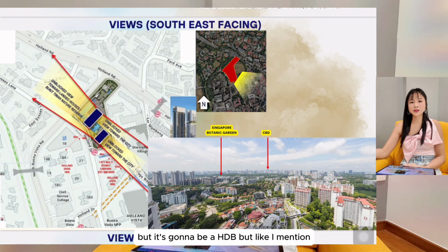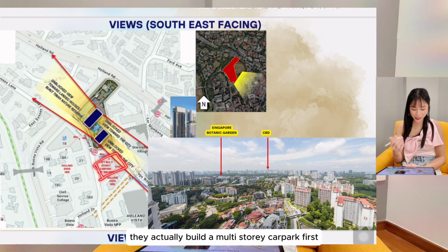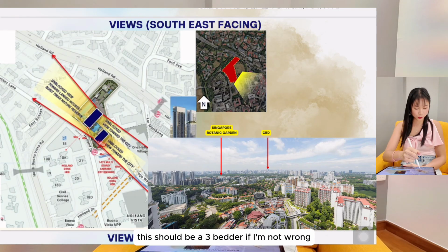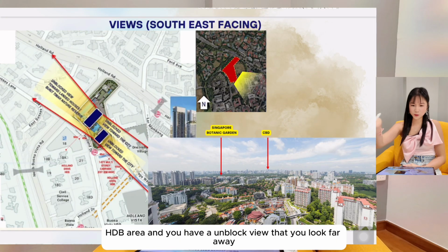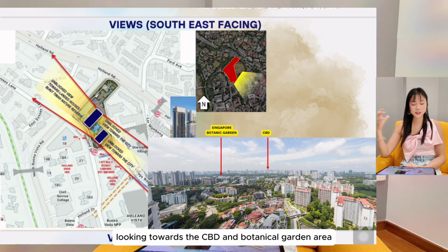But like I mentioned, HDB government also quite smart. When they build, they actually build a multi-story car park first, then your 2 blocks is here. But they stagger it in such a way that even at the edge, this should be a 3-bedder if I'm not wrong. When you're looking out, you still cut through the whole HDB area, and you have an unblocked view that you look far away. So this is actually the view that you're looking at, looking towards the CBD and Botanical Garden area.